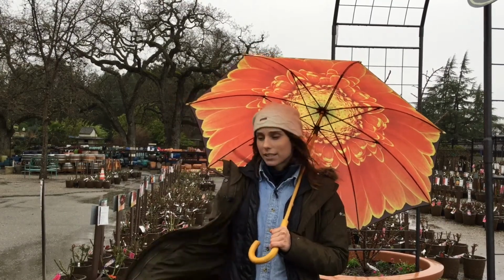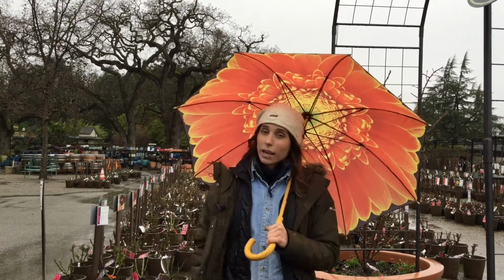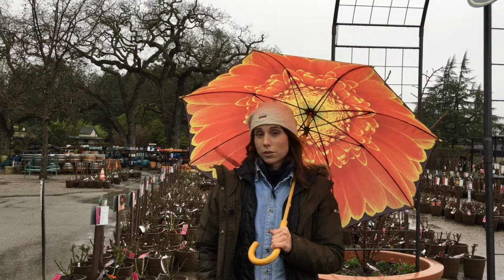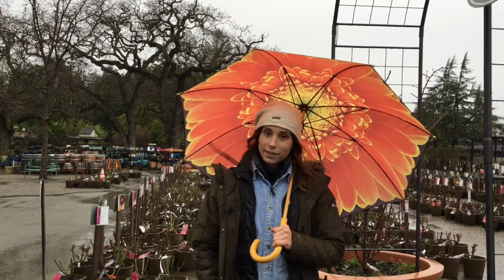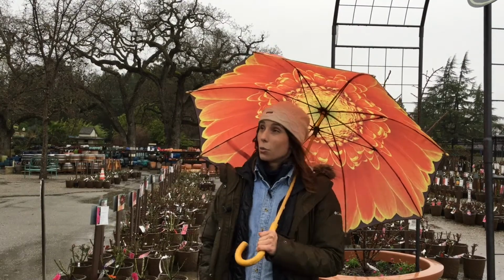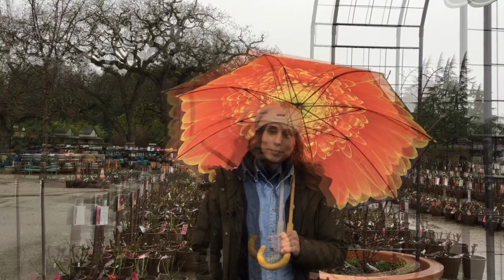They can go front and center as a focal point. They can be a hedge or a backdrop, climbing roses on fences, roses in pots. You'd be surprised how versatile roses can be. And with this weather, I know we are all dreaming about that first flush of spring blooms to come.